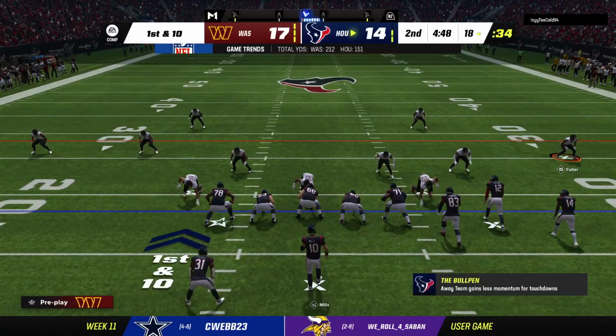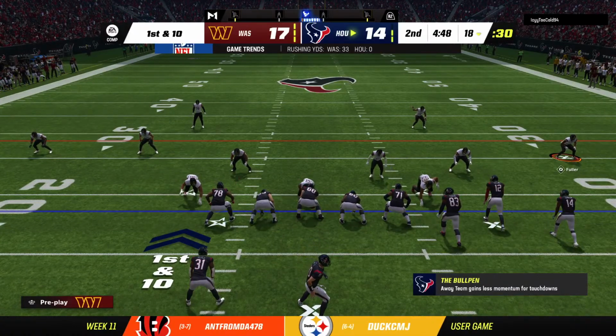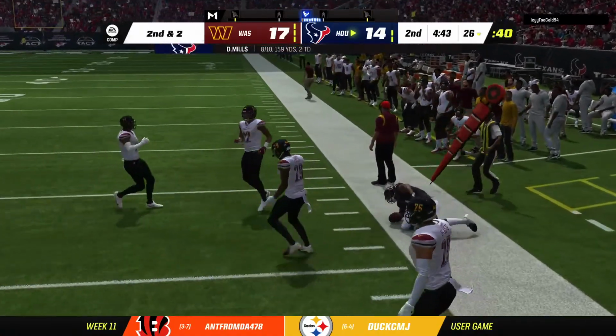Houston's offense already at the line, set to get going. And that last drive, so effective in the passing game, resulting in the touchdown. Maybe not many people were focused on the trenches. There was good protection there.